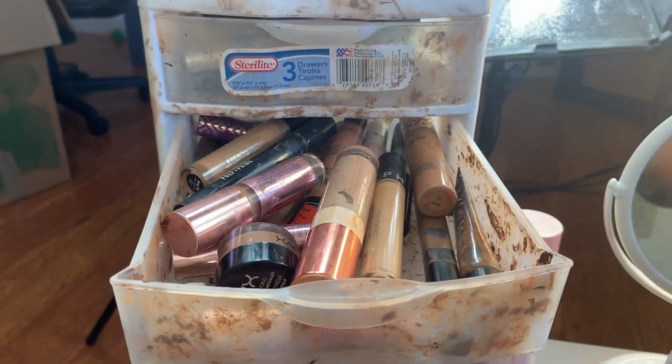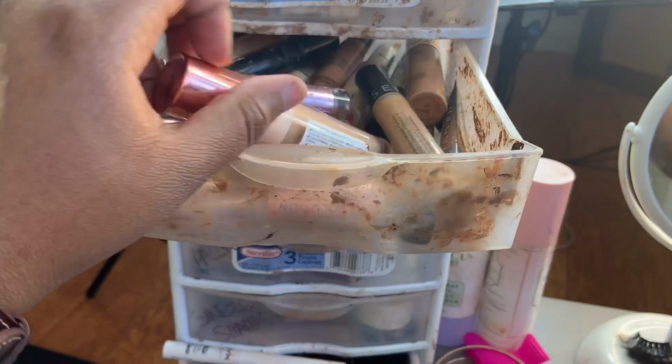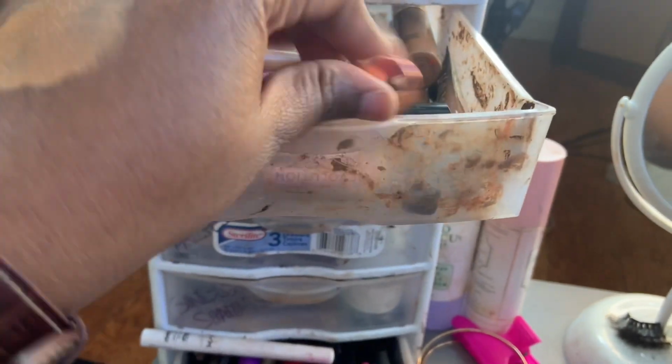This is the second drawer. These are all my concealers as well as my eyelid primers. We got the Makeup Revolution Cut Crease Canvas in here. The Sephora concealer that I have been loving at the moment, the Bright Future. And then I have like a ton more in there.